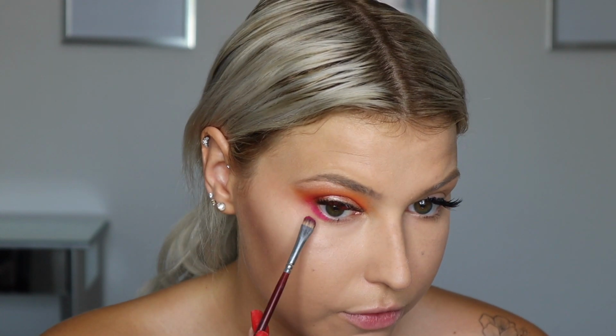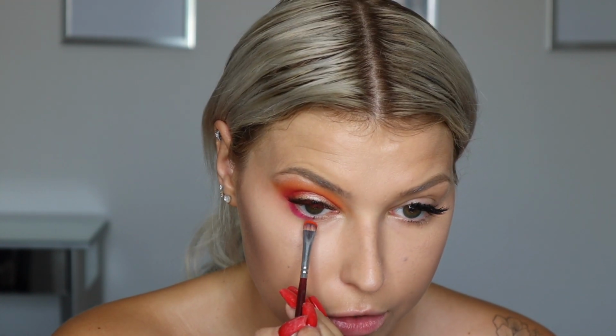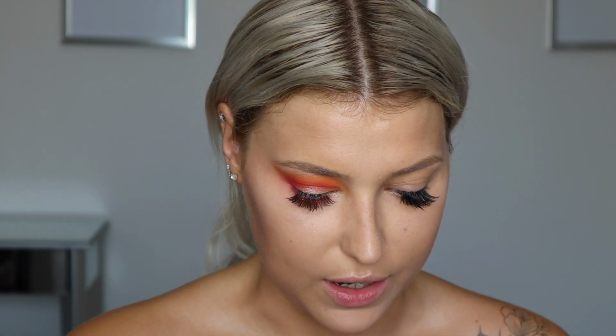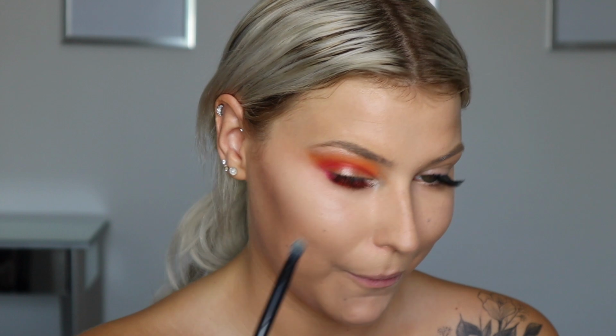I mean, you can just see how pigmented that is already. Like, I've hardly touched it. Super pigmented. The orange, just blend that through. Woo! Oh, and then I'm just gonna take a little bit more of that white. Just pop that in the corner. Oh. Okay, not gonna put mascara on yet, but I'm loving this. I'm loving this. Let's go ahead and do the other eye.